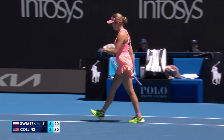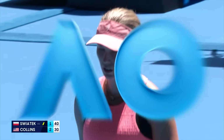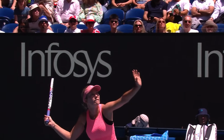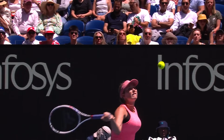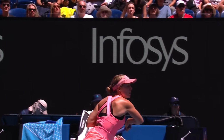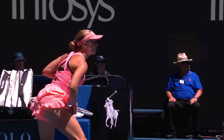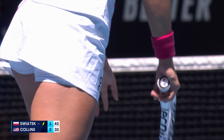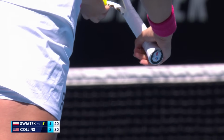Goodness, Collins did well there, because that was a bending serve. We could see it from our position here, bananaing in the air, and Collins watched it so closely. Over the course of a match, you start to look for tendencies. You start to try to read what you're going to get from your opponent, and Collins aware that Swiatek may lean to picking on the forehand on these serves.